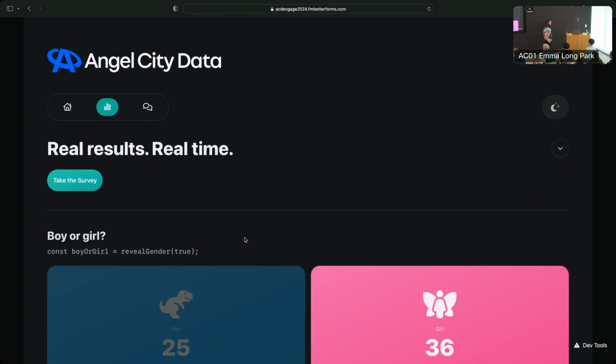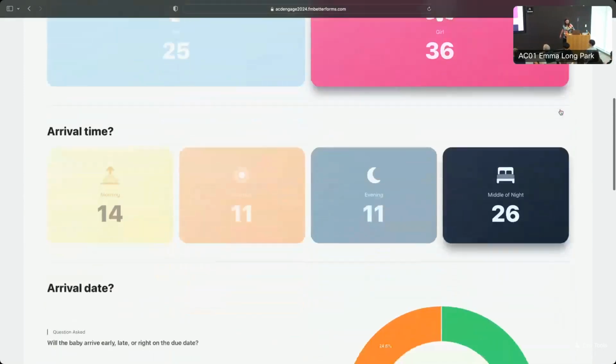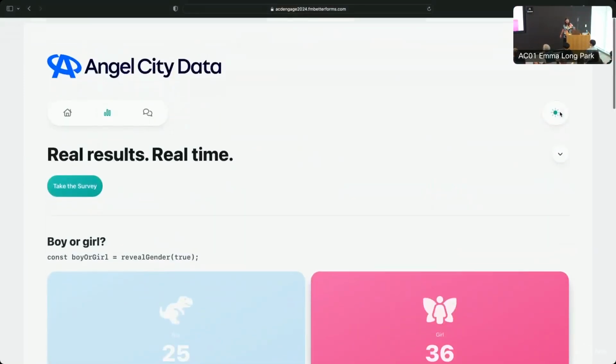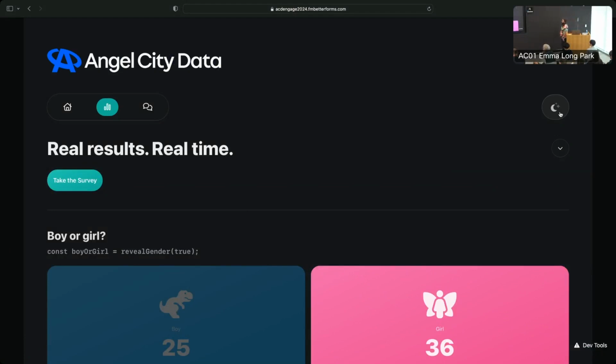Oh, you know what else I should show you? You know what else you can do in WebDirect is easily switch into light mode and have everything load properly. Your transition times are really nice.